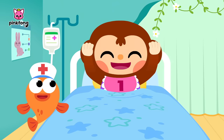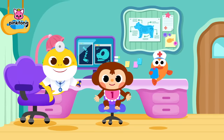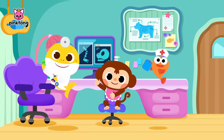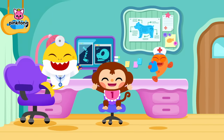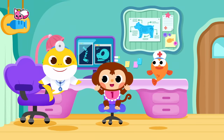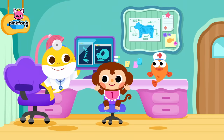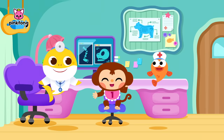How do you feel? Better? All better. Treatment done! Wow, I'm not dizzy anymore. No more jumping on the bed from now on. Okay.